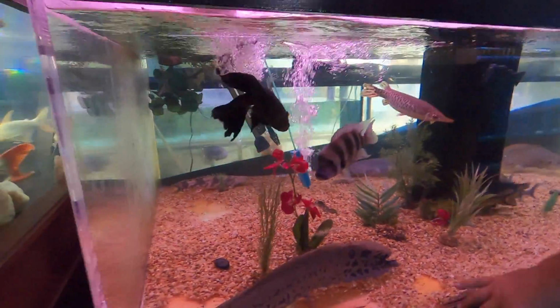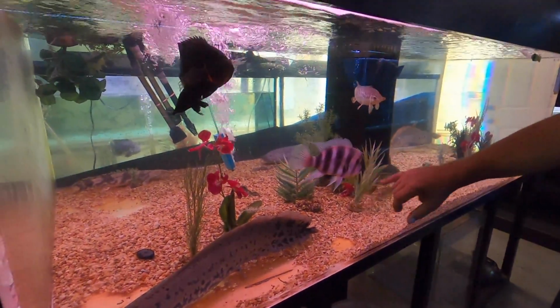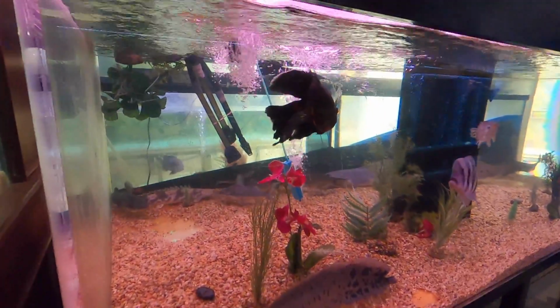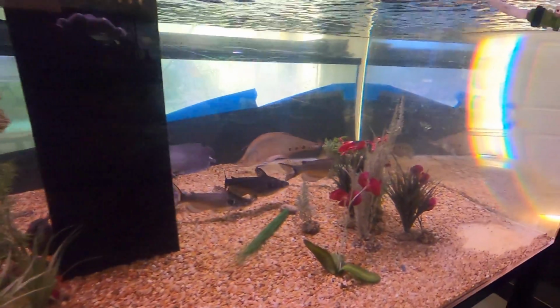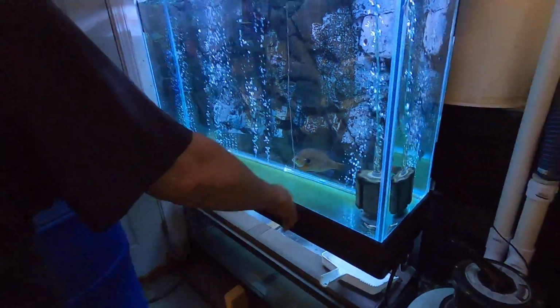We got a West African lungfish and a regular African lungfish. Okay. This is a big frontosa here, long-finned tiger Oscar. That's a pretty fish. We got gold clown knives in there, regular clown knives, some sun cats, some pictus cats. And over here, there's a bluegill.